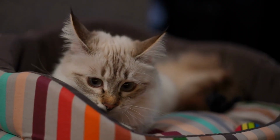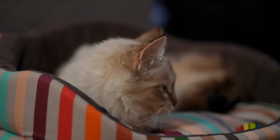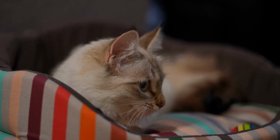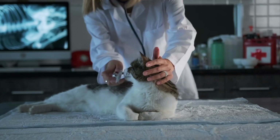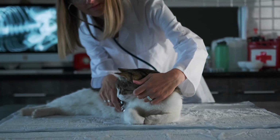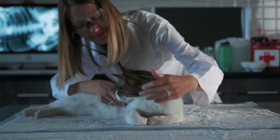Keep your cat indoors. The best way to protect your cat from both FIV and FeLV is to keep them indoors. Outdoor cats are at much higher risk of being exposed to the viruses, so keeping them inside can significantly lower their risk of infection. Get your cat tested. If your cat is in a high-risk situation, get them tested for FIV and FeLV. Testing early can help catch these viruses before they cause any serious damage.